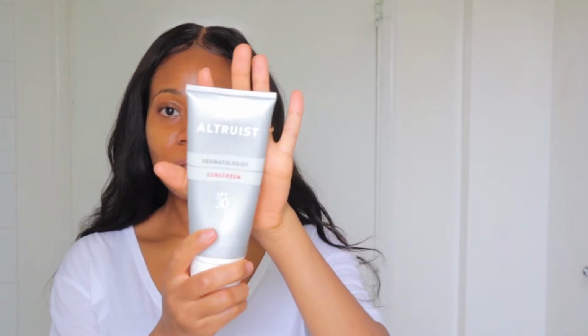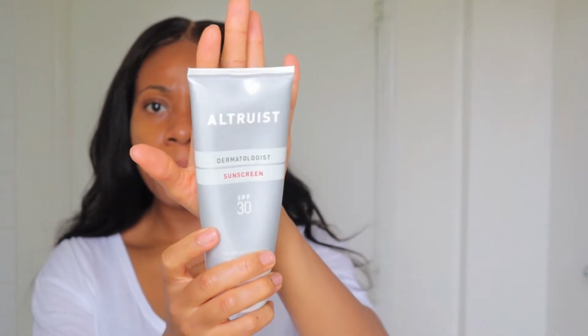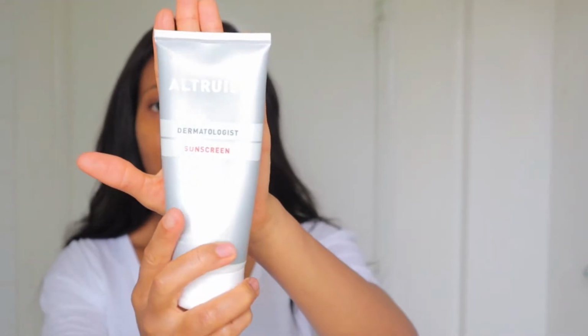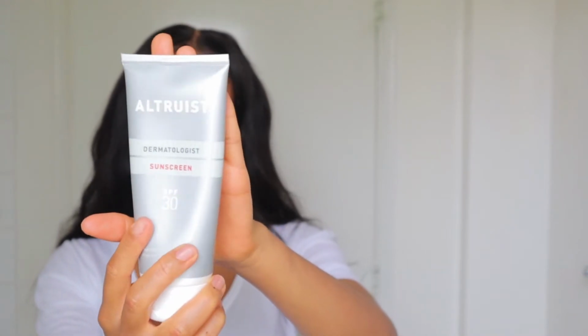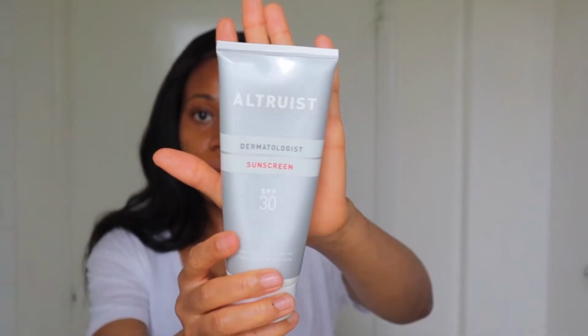So this is the sunscreen that I use. It's from Altruist. You can only get it from Amazon, and I got it for, I think, £7 or something. They don't sell only one, you have to get it in a set. It comes in two in a pack, so you have to get two. And it's SPF 30, and this stuff right here does magic.